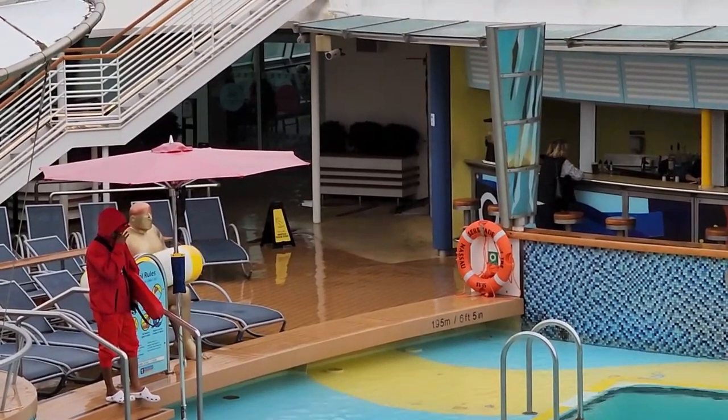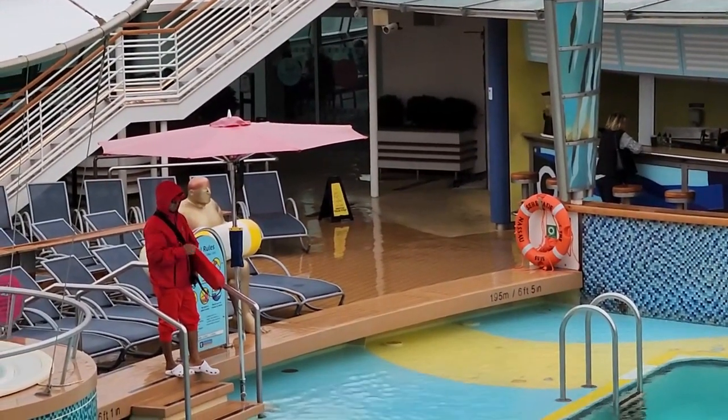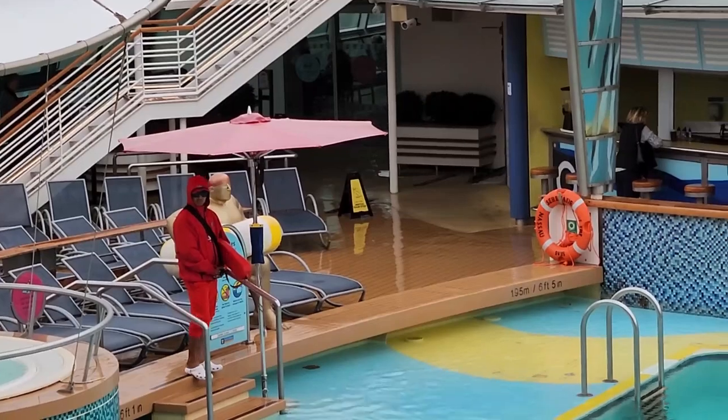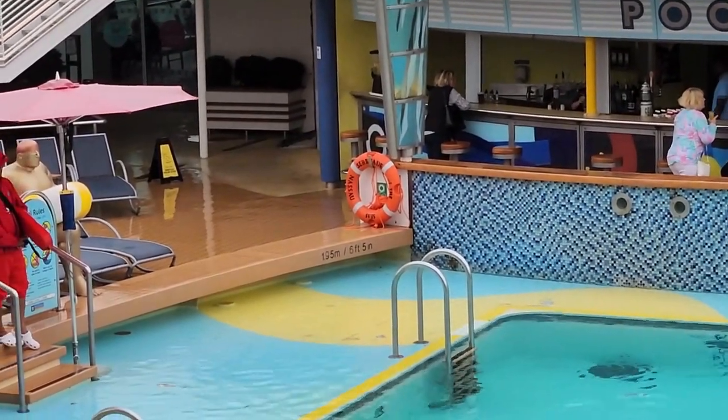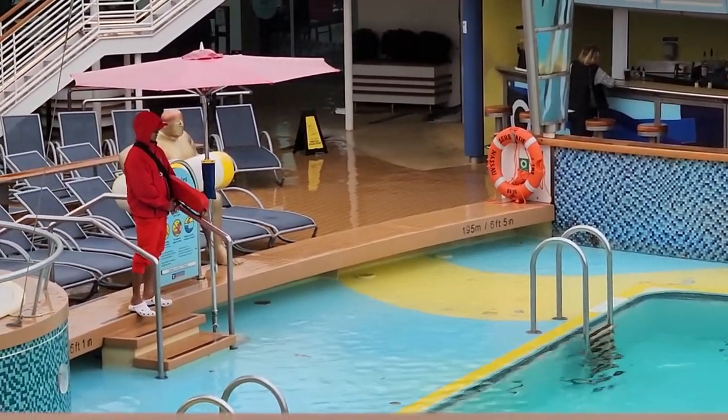So if you want to know who has one of the worst jobs on the cruise ship right now, it's that poor little lifeguard that has to stand there while it's cold and rainy, just in case anyone is dumb enough to get in the water. Poor guy.